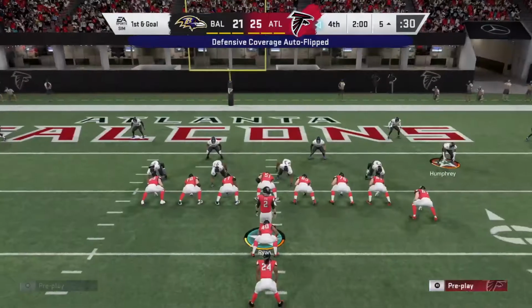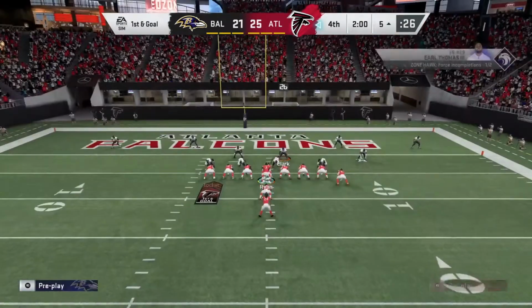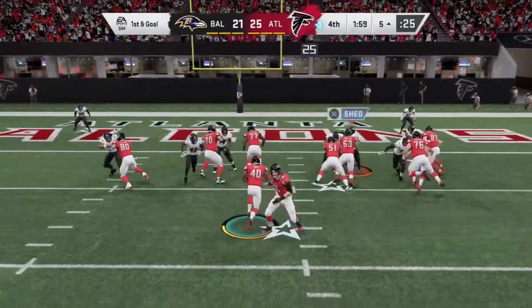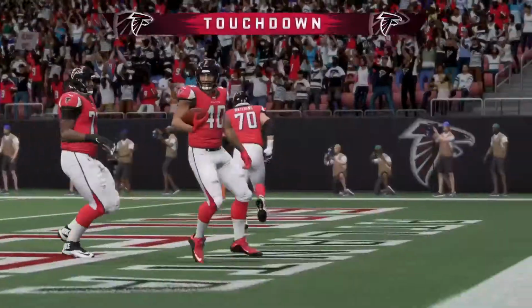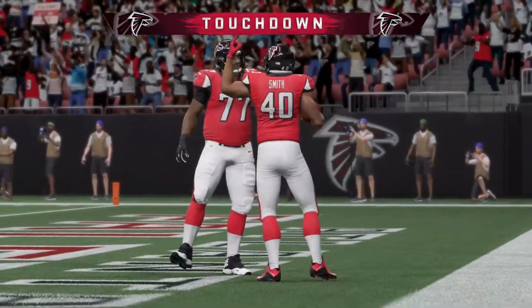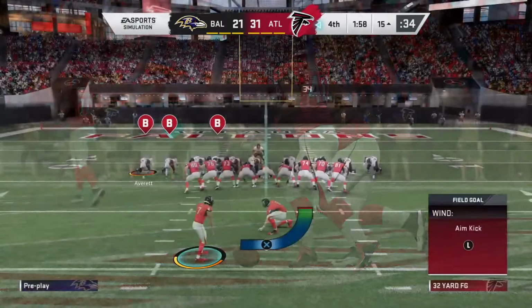So it's Falcon football as we welcome you back. They've got it 1st and goal as they search for what could be a game-sealing touchdown. And he gets in. Touchdown, Atlanta. A 5-yard touchdown run. And the Falcons push further out in front.